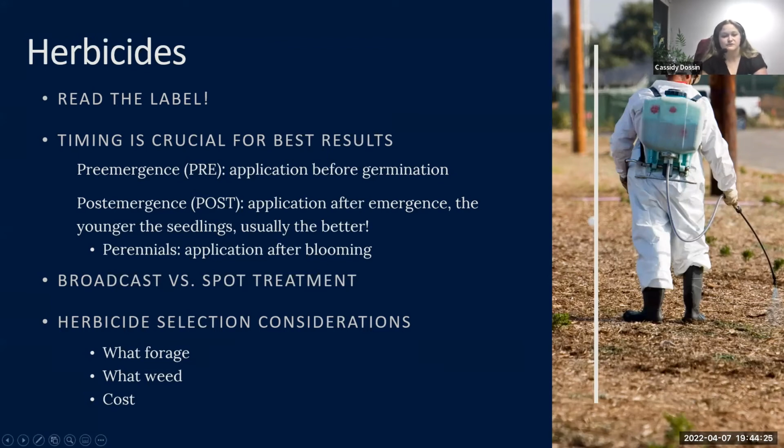And first and foremost, we always need to read the label before applying anything. This will tell you just about everything you need to know: what to use the product against, what crops it can be safely applied to, and any required PPE or mixing instructions and application rates as well.